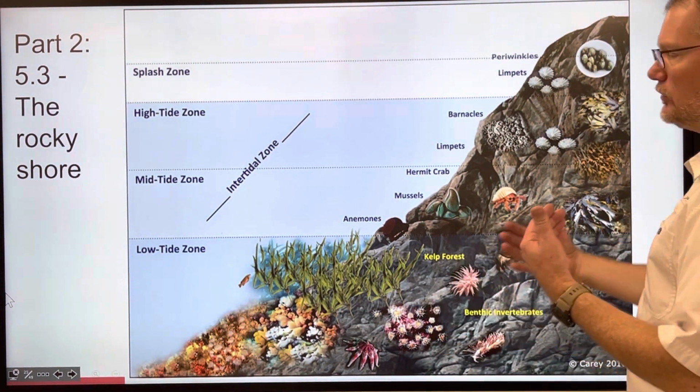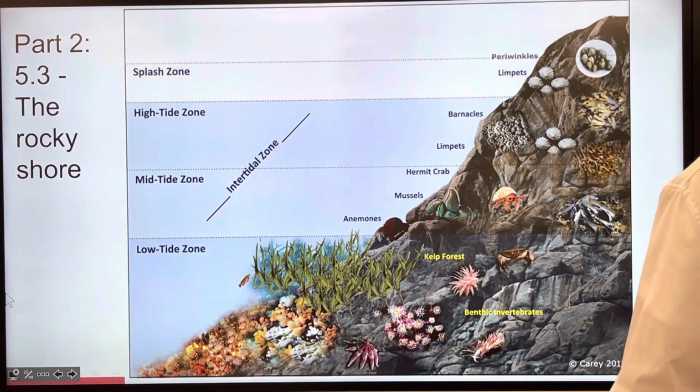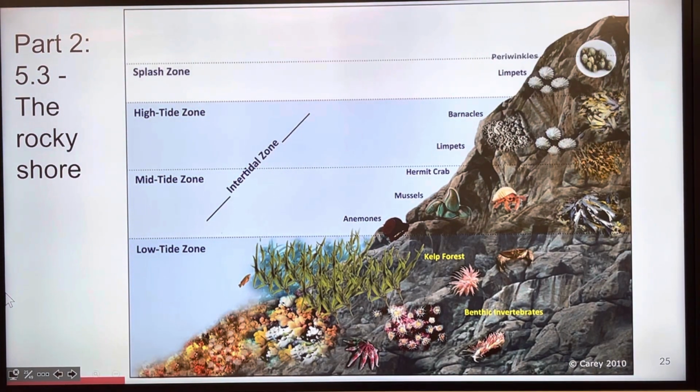So we're going to talk about the rest of these different areas. We're going to talk about the rocky shore, sandy shore, and mangrove forest. But we've talked about these before, so mangrove forest we're not going to go too deep into because we kind of covered that.